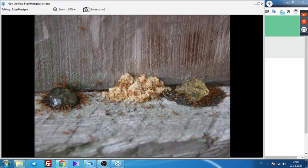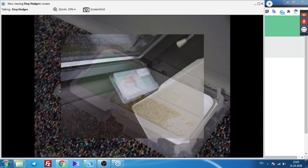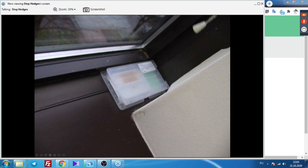Inside, we can use stations to give a variety of bait. Here we've got a liquid, a gel, and a granular bait. This is a product made by Rockwell Labs, but there are other kinds of bait stations out there that we can use.